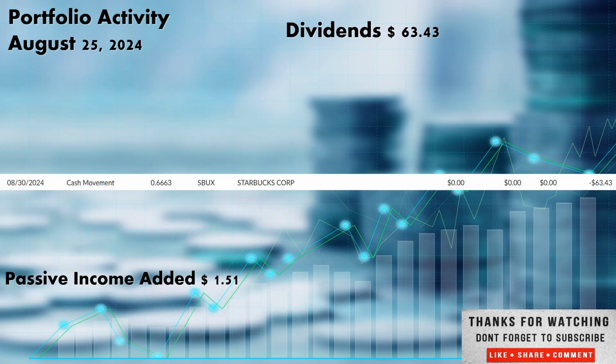We also received some dividends on the 30th from Starbucks, ticker SBUX. This is out of the consumer discretionary sector, paid us $63.43. And we do have the DRIP set. So anytime a company in the portfolio pays out dividends, it automatically goes back in and buys more shares of that same company. So this $63.43 picked up 0.6663 more shares, which added an additional $1.51 in passive income over the next calendar year.